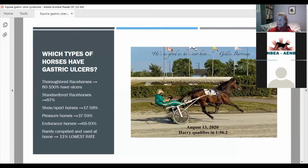So which horses have gastric ulcers? I talked a little bit about it in the last slide, but thoroughbred racehorses, so ones that are in an intense athletic conditioning program, the great majority of those will have ulcers. Standardbred racehorses, and this is a picture of Roll With It Harry. He is a standardbred racehorse that is also a breeding stallion. So we're getting ready to work with him this spring as a breeding stallion, and he was also a racehorse. Well, he has been a racehorse throughout his younger years, but this is him last year at 11. He was still racing and doing quite well in a decent time there, 1:56 and 2.